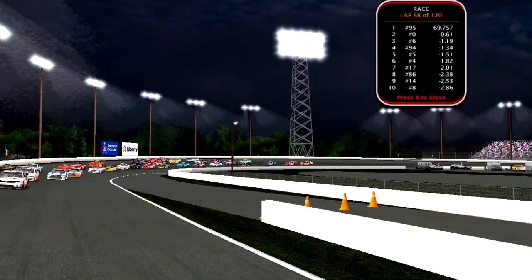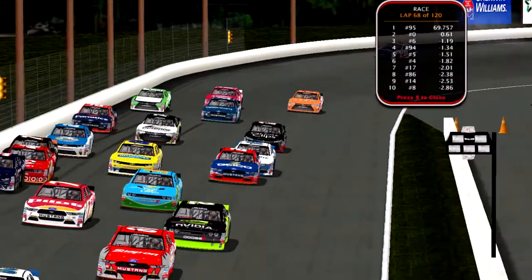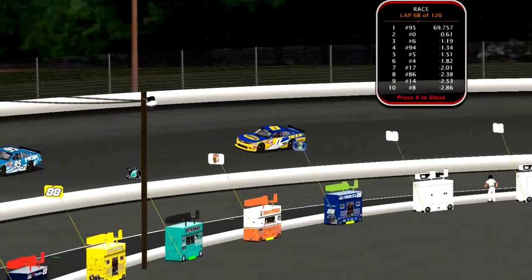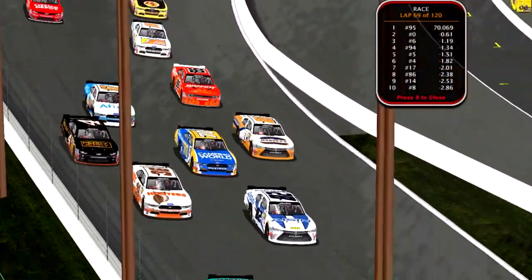And there you see Marchese trying to navigate his way through traffic. Everybody's doing a job there. Halleck's in the wall for turn 2 there. And no caution on the track there, but the field already scattered around. Jake West getting shoved up the track as well.